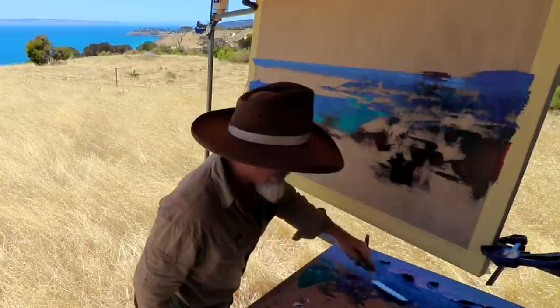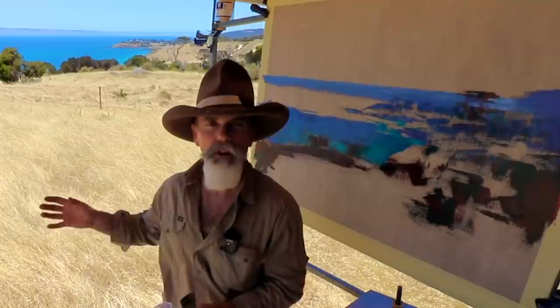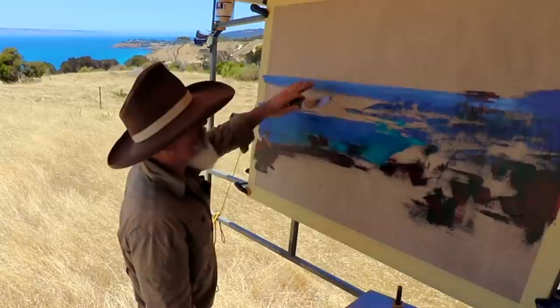So in the outback, you get a very clean light on a full sunny day like this. Closer to the coast, you're quite often going to, of course, get that coastal haze. So there's a bit of that around today, particularly around where the mainland's meeting the horizon there.